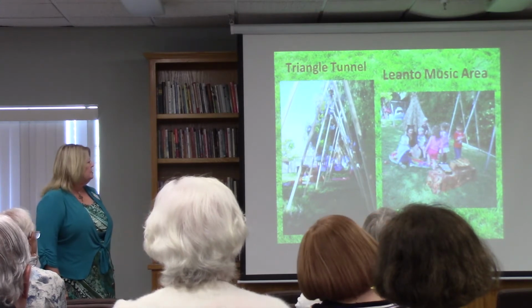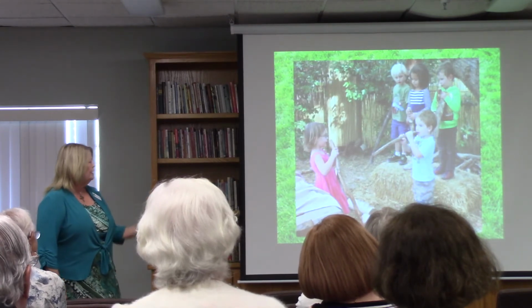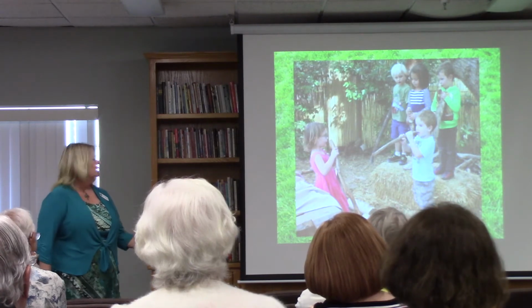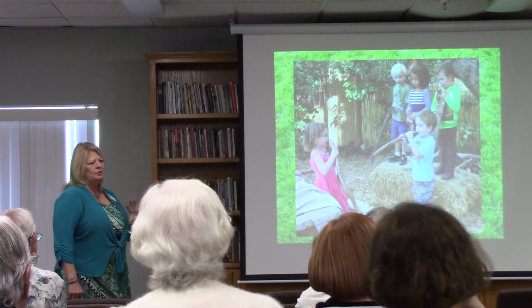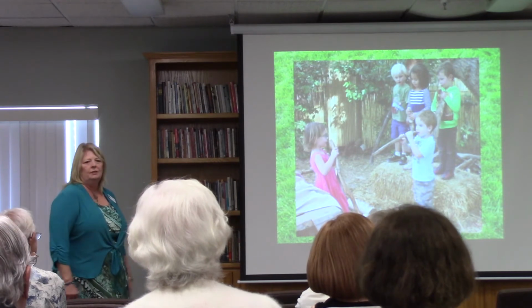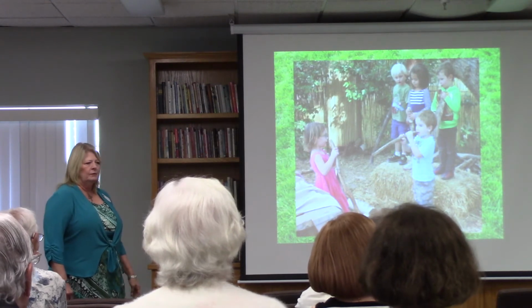So this is a little music area, so we do music out here. This guy, they created a band. So those are all instruments. And this is what I'm talking about, like, they had to make a plan. These are 3-year-old children. There's no teacher facilitating this. They made a plan, and they were executing it. And one event suggested, let's be a band. You bet, so there's your leader. There's your leader. Right.